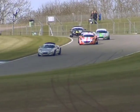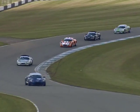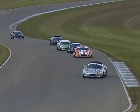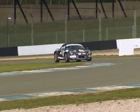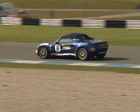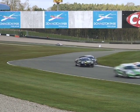As we make the way down to Craner Curves once again, this absolutely fantastic scrap in the middle of the pack starts to unfold. With only now, I think, perhaps a couple of laps to go. 44 car of Stuart Moore, just slightly ahead of the rest of these guys. Now it looks like the 8 car here of Graham Walsh has worked his way up to the lead. Yes, that's our race leader, Simon. So 8 leads in the latter half.